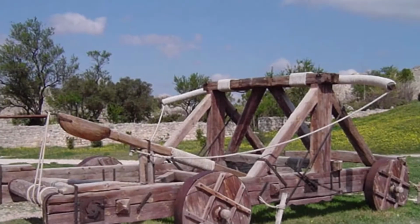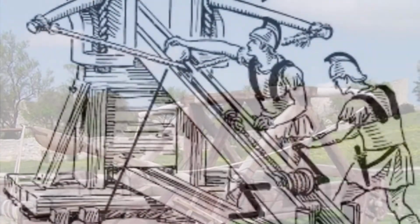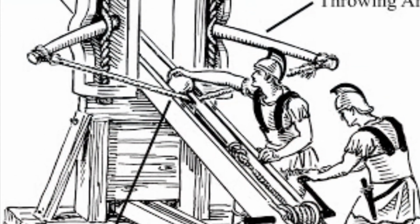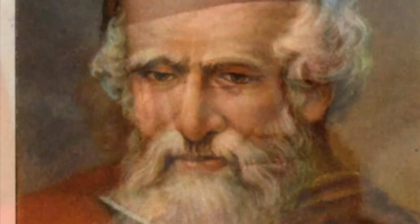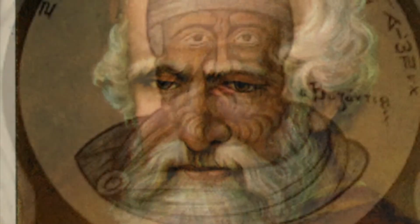The catapult was used by a Greek task force against Martia in 397 BCE. It was created by Diodorus Siculus in the 1st century BCE. Archimedes refined the catapult in the 3rd century BCE.